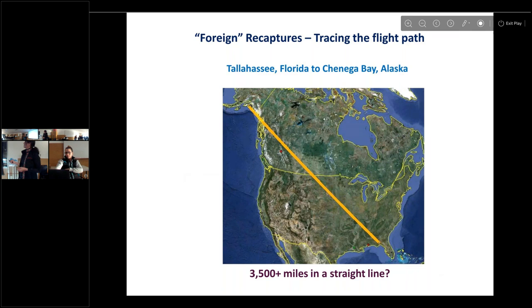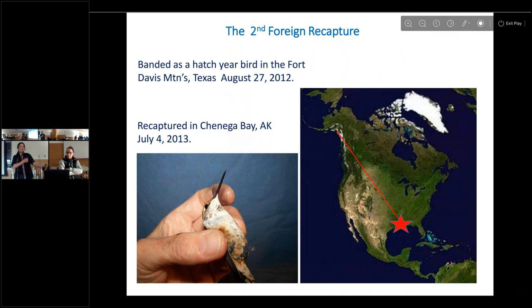So the second foreign recapture, this bird was a real fun bird. So she was banded as a fledgling in Fort Davis Mountains, Texas in 2012 in August. Think about that date. Late August in Texas, she was banded. She was recaptured in Chenega Bay on July 4th in 2013. Okay, Aaron, here's your trivia question. What's significant about that date for this particular bird?